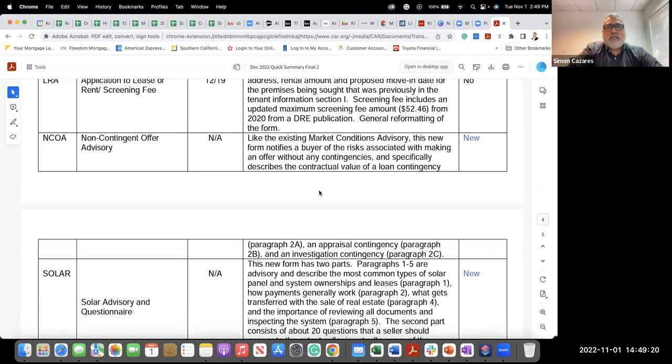NCOA, non-contingent offer advisory, right? This is a new form, like the existing MCA form, the market condition advisory. This new form notifies the buyer of the risk associated with making an offer without a contingency. Now, I think this form came out a little too late, right? This would have been nice to have a year and a half to 2 years ago, when we saw very low interest rates, right?